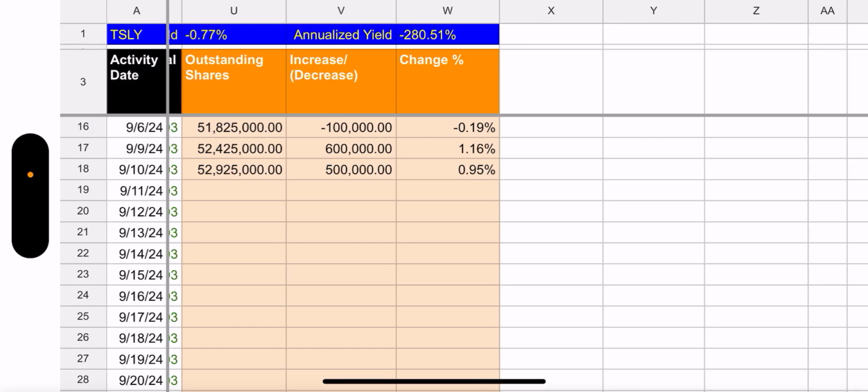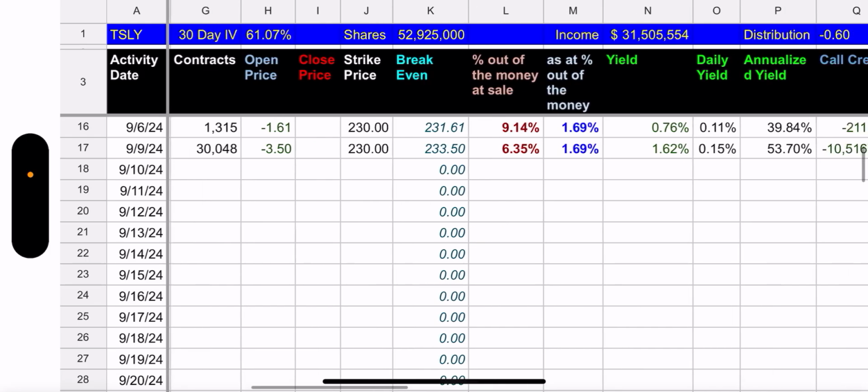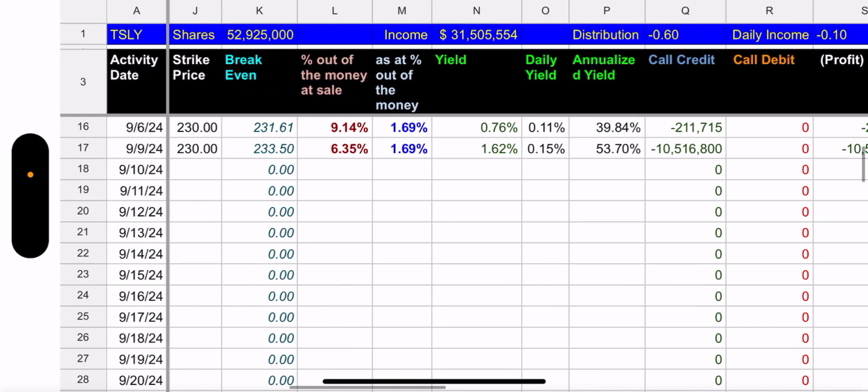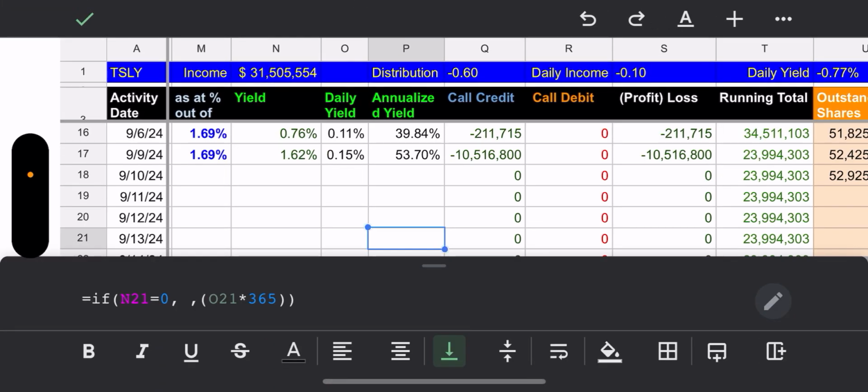All right, so outstanding shares increased 500,000. Unbelievable. People are buying, man. As much as I see worry over these funds, I still see the growth. So these funds are still becoming more popular. But we'll see how it goes. 30-day IV, 61%. Outstanding shares, 52,925,000. Short call, it's a loss of 31.5 million. So we'll cut it off right there.